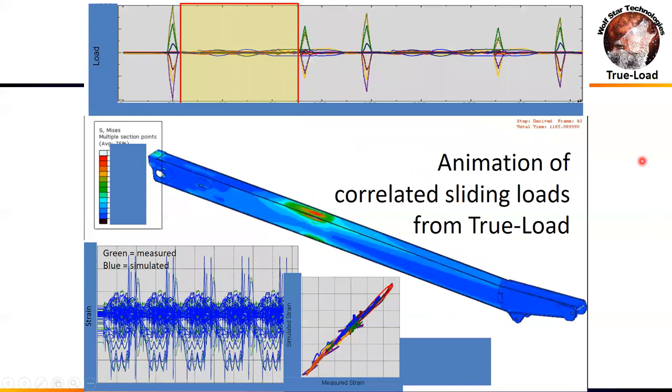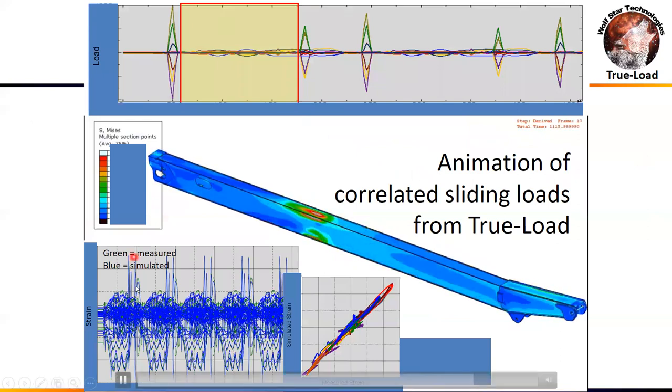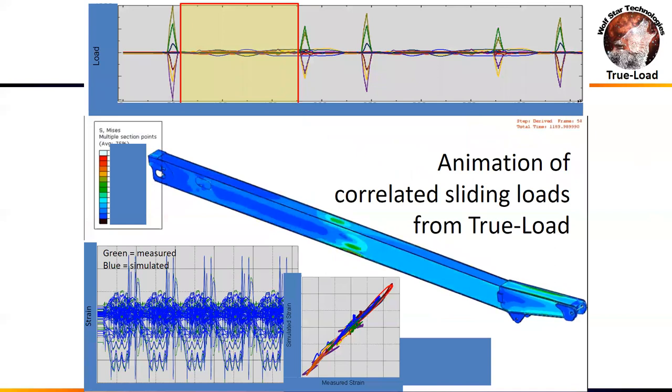So this is actually real test data. And what you see on the bottom left are my green and blue plots there, and it looks like a mess. It's hard to tell what's going on. So I created a cross plot. And so on that cross plot next to it, we've got measured strain on the horizontal axis, simulated strain on the vertical axis. We've got a near 45 degree angle. So that's really amazing, because we had 50 some strain gauges, 90 some load cases, and we were able to get that type of correlation.